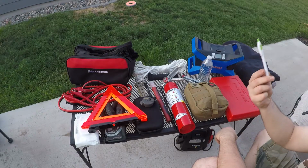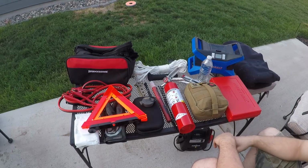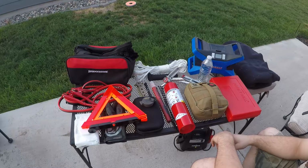Should always have a pen in case you need to exchange insurance or anything else. You don't want to be that one person that can't take notes. So always keep a pen with you.